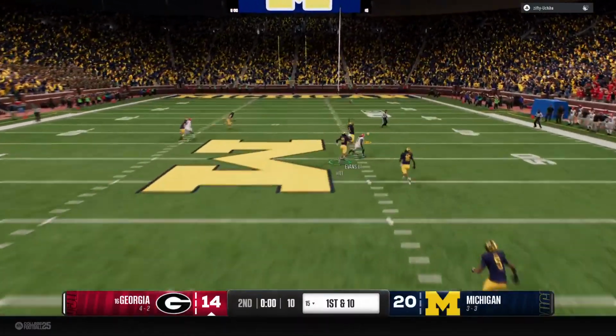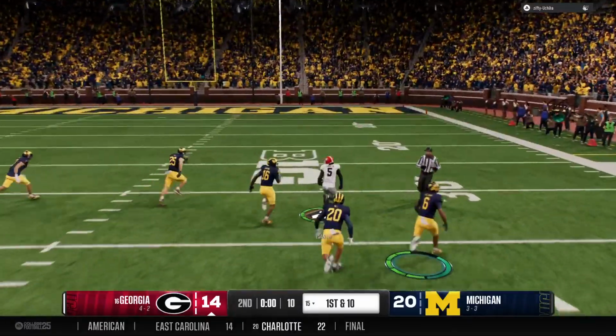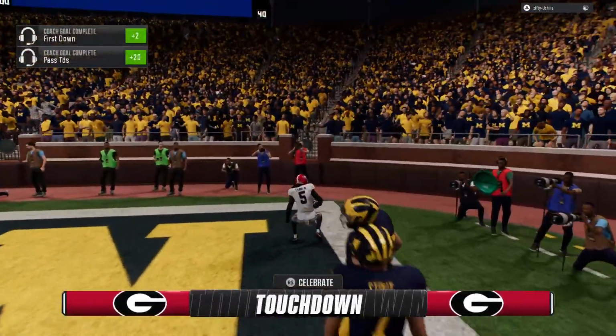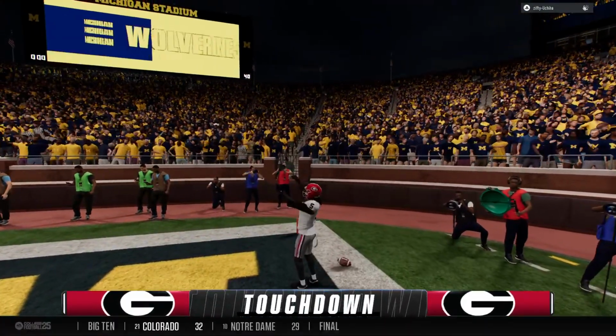Trying to get behind the defense. Hauls it in on the right. The expressway is wide open. Touchdown, Bulldogs! A great catch and run for 6.